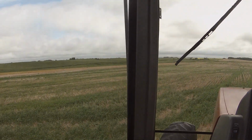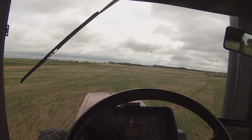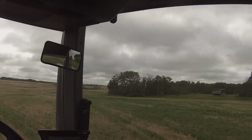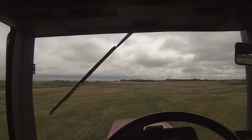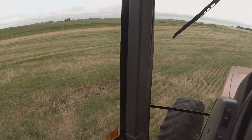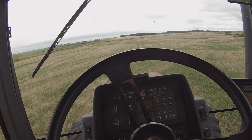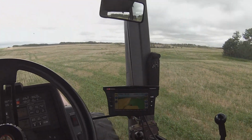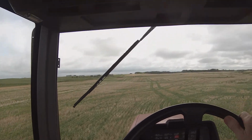Yeah, some of this stuff is big. That is mostly volunteer wheat from last September's hailstorm that thrashed out a good part of the crop here. So it's not a serious weed, but it will take up moisture and fertility for next year's crop. Oh man, I'm overlapping. You kind of got to pay attention here if you don't have auto steer.